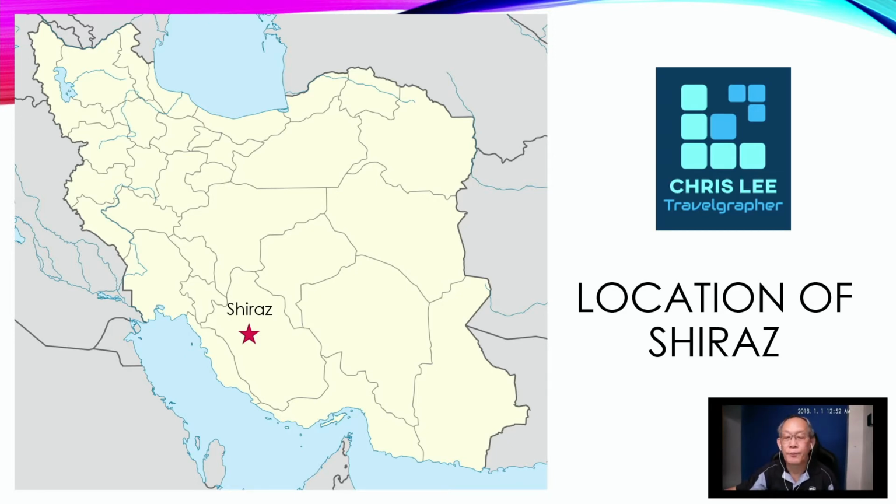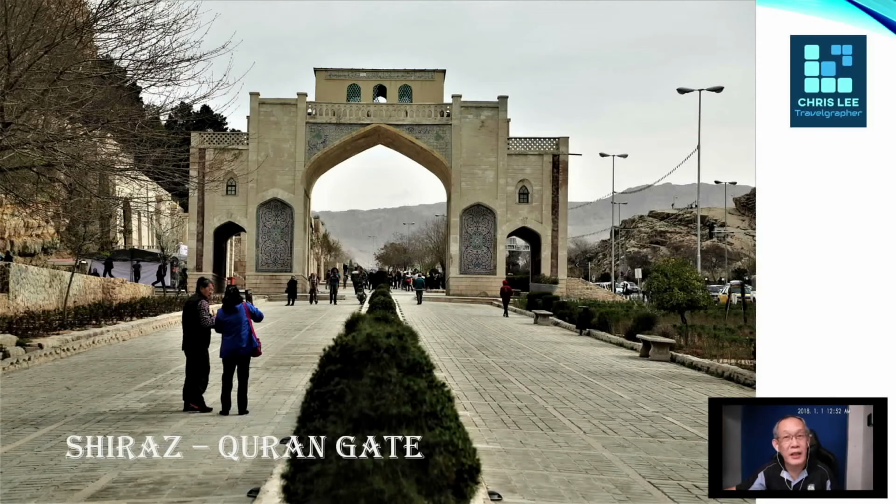The first thing on my list to share with you today is the Quran Gate. The Quran Gate is located at the northeastern city entrance of Shiraz on the way to the cities of Marvdasht and Isfahan. This gate and its surroundings are part of the city park, which I will share with you later.